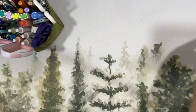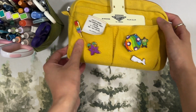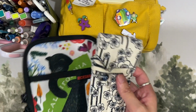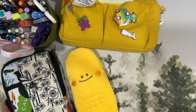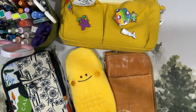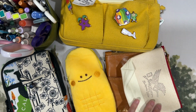So that is pretty much everything in terms of the different pouches and cases that I am using right now, mostly for writing instruments, art supplies, and other things. And they come from all kinds of places. Some are from various stationery stores, collaborations. Some of these are from the corn pouches from Daiso.